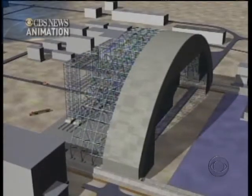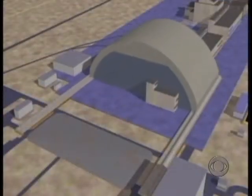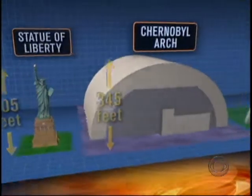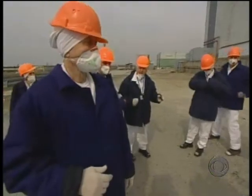The solution, 10 years in the planning, an enormous steel arch to be built in sections, then moved on tracks over the reactor. It'll be taller than the Statue of Liberty and wider than the St. Louis Gateway Arch. It isn't just the project that's huge, so's the cost, almost $1.5 billion. And the U.S. is the largest single country donor. Nuclear power will always have a shadow over it as long as Chernobyl is a message of concern.